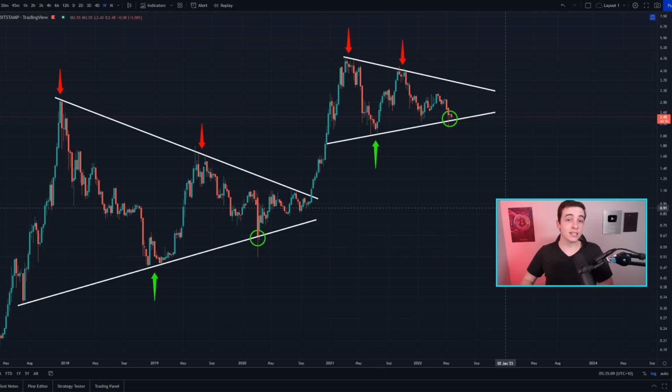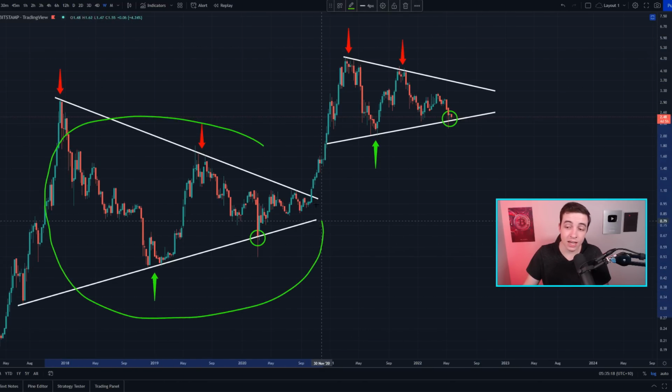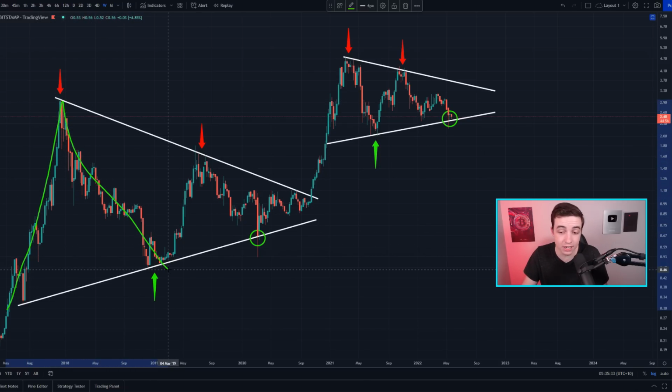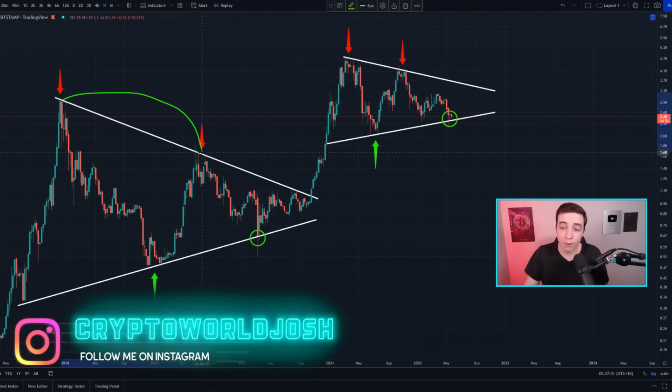So what this does is reveal a massive fractal that is happening right now, similar to what we saw during 2018, 2019, and 2020. Obviously, back in 2017, we saw a massive bull market, and then we went into a bear market in 2018. And then at that stage, we started forming a higher low structure. After the Bitcoin price bounced around at this lower price range for a few months, we saw an explosion in the Bitcoin price, but we did not make it all the way back up to this previous high. So we obviously started a lower high structure.